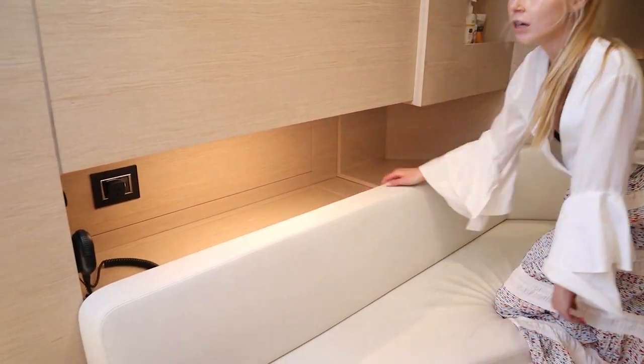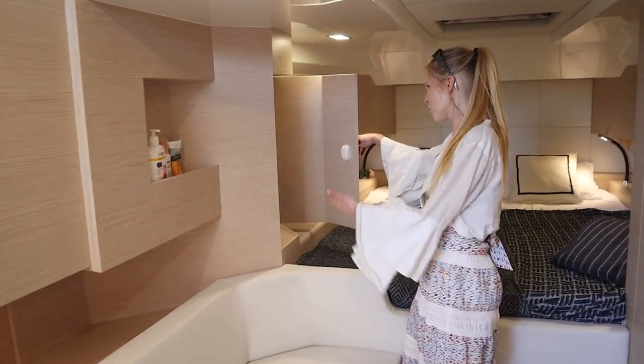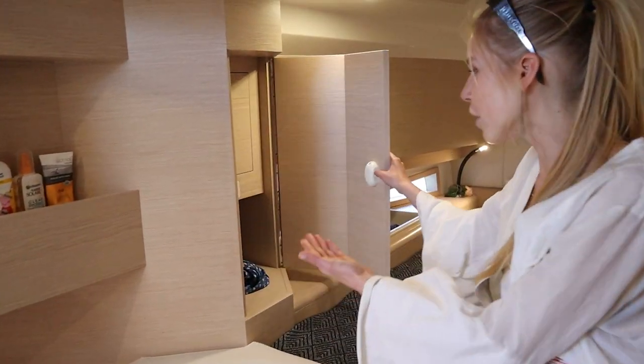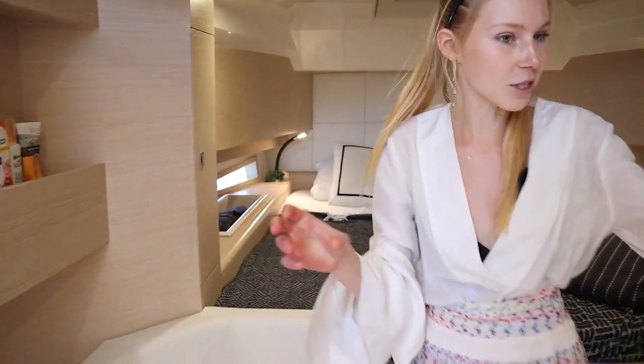So the good thing about this is we've obviously got all the storage down here, which we just spoke you through. But then there's more cubbies up here, and you've got another cubby literally right here as well, which is huge. Yeah, it's ginormous. You've got so much storage space. So when you're bringing luggage and baggage on board, you can fit everything in there. All your outfits, which is amazing.